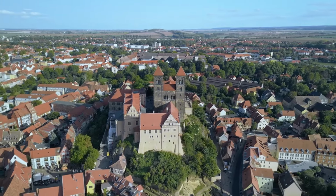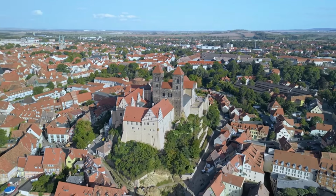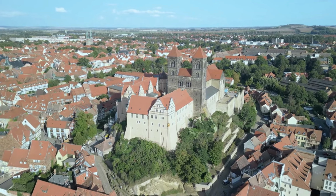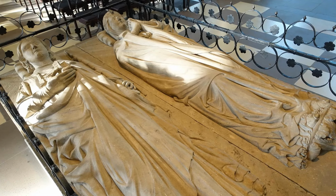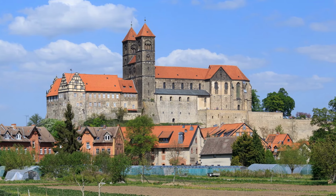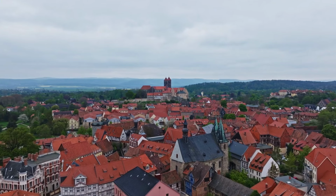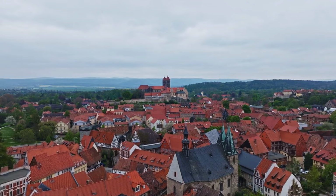Towering over the town is the Romanesque St. Servatius Church, part of the Quedlinburg Abbey complex. Built in the 10th to 12th centuries, it's a masterpiece of early medieval architecture. The church houses the tombs of King Henry I and Queen Mathilde, reminding us of the town's royal connections. The abbey itself, with its Renaissance-style buildings, tells the story of the powerful abbesses who once ruled Quedlinburg. Don't miss the Abbey Museum, where you can see the famous Quedlinburg treasure, a collection of priceless medieval artifacts.